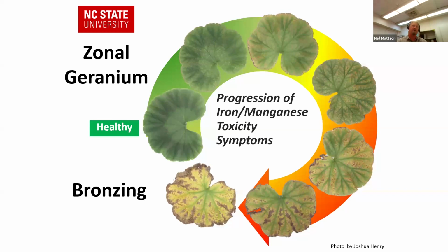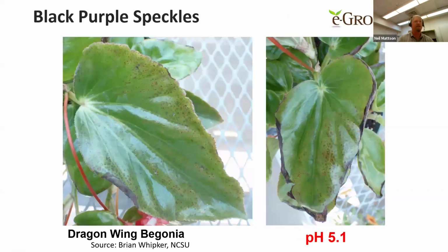Zonal geraniums are an example of a crop that is sensitive to low pH, and they get iron and manganese toxicity. This bronzing, or yellowing and then necrosis, on the lower leaves in fairly regular patterns is what develops over time as the pH goes down and the plants take up too much iron and manganese. Begonias are an example that, instead of showing that kind of bronzing, yellowing, and then necrosis, show more of these black or purple speckles on the lower leaves.